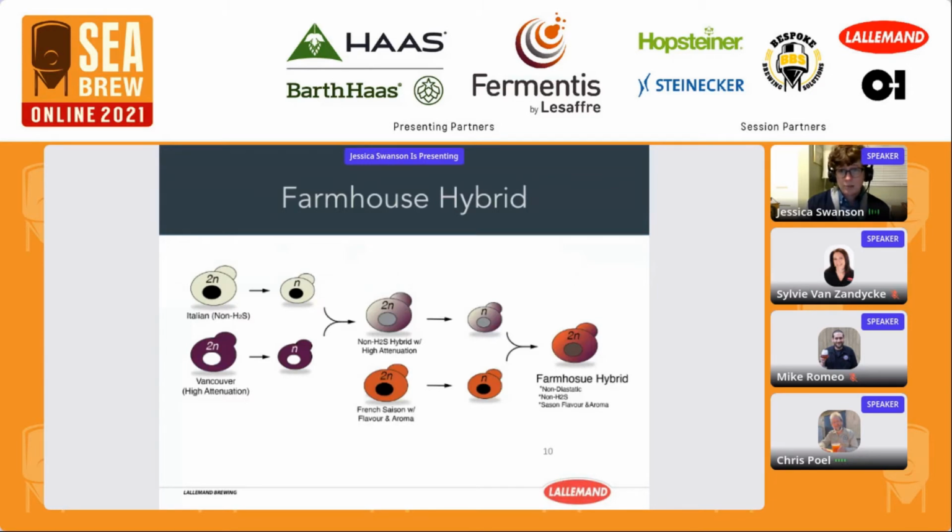But in beer, it has very poor attenuation levels because it's a wine yeast. So we bred it to a yeast that we discovered in Vancouver through our bioprospecting program that has very high attenuation levels and also a very good ability to breed. So we bred those 2 yeasts together. We ended up with a hybrid that had high attenuation levels, no H2S, and no STA1 genes, so it doesn't over attenuate. But it was neutral in its sensory profile and didn't have any of that characteristic spice and floral and fruit that you want from a Saison yeast.